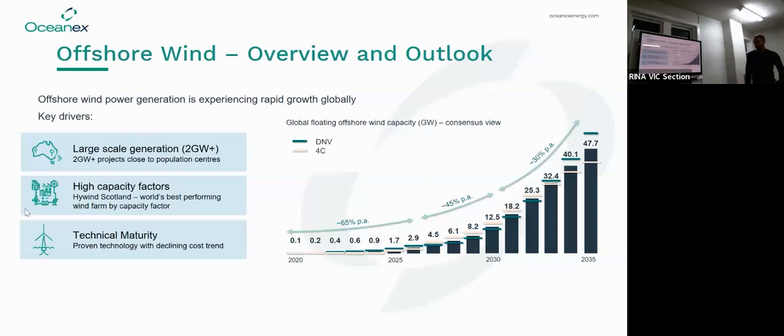And obviously the technical maturity, fixed bottom has seen a massive decrease in cost. Floating is a few years behind, but the cost curves are coming down, but it needs scale. We don't have floating offshore wind scale yet, so we obviously still need to get these large multi-gigawatt projects off the ground so we can see those efficiencies through industrialization and serialization coming through.